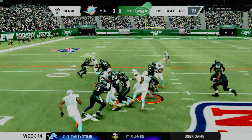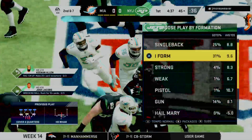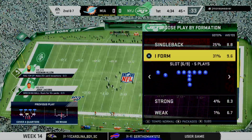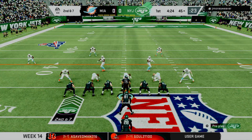Here's Jacobs on first and 10. A gain of 3, second down. Well, I think that's what they're going to need to do here in the first half. You've got to take some pressure off of this young quarterback, and no better way to do it than to establish the running game early. The last run got 3. Now here's second and 7.